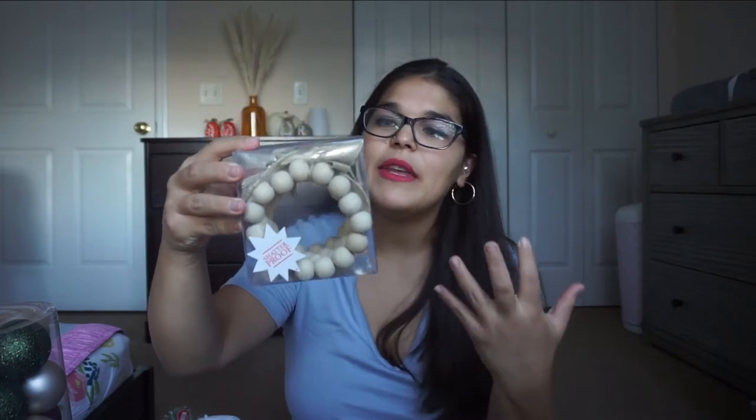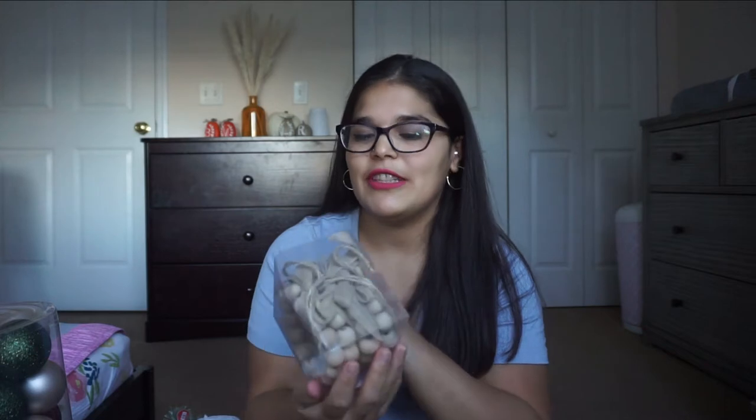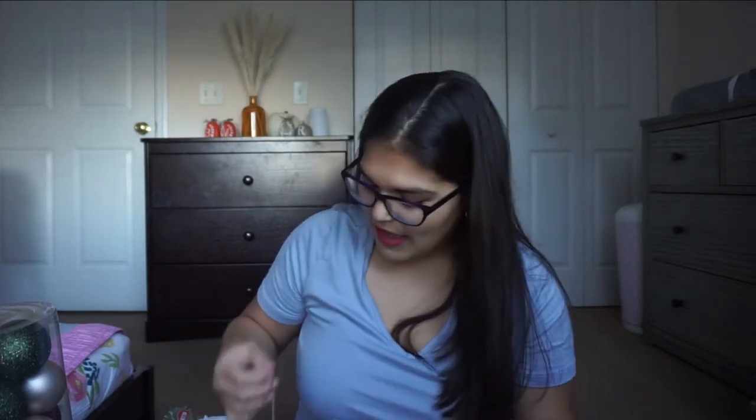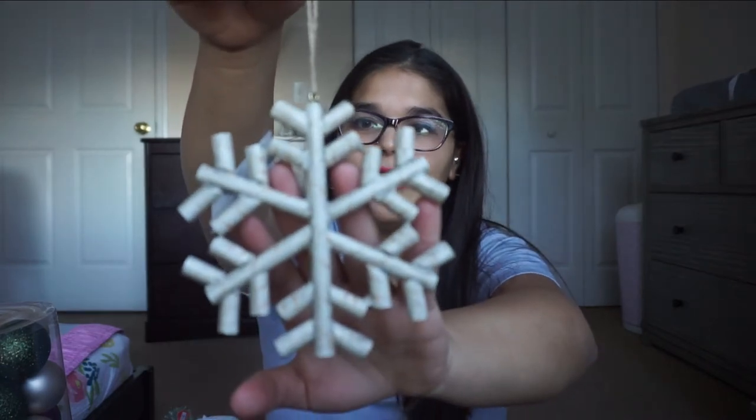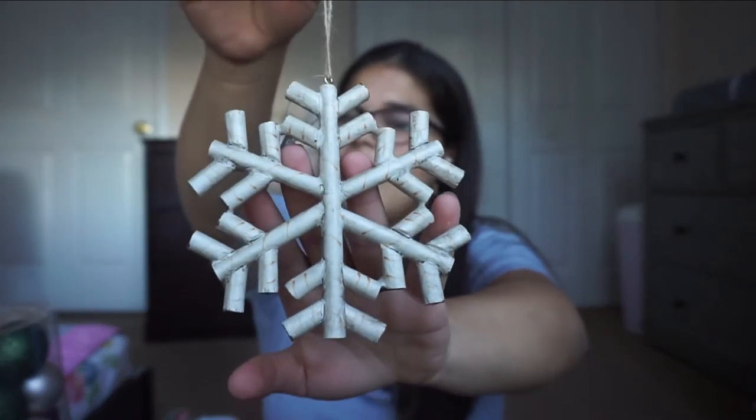I just really like the beads, and it comes with a burlap ribbon. It's really, really nice, and I really love it. And then we have this one right here. It is a snowflake for $2.99. Can't beat that price, and it's very sturdy and weighted, so it's not going to break as easily.